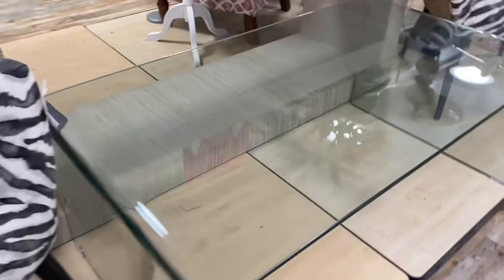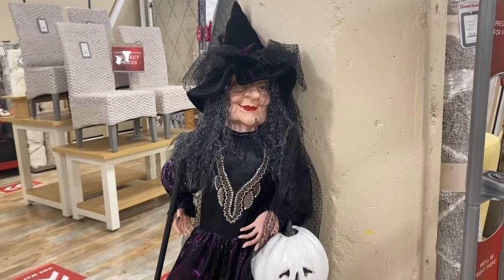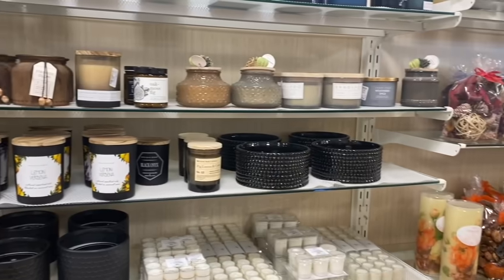I don't even know what the price is. It doesn't say. But I can tell you it's a good price. Now, this is glass, not acrylic, but that's dope as hell. This witch with a B made me jump out of my damn skin. These are huge, so I gotta smell them to see if they're any good.